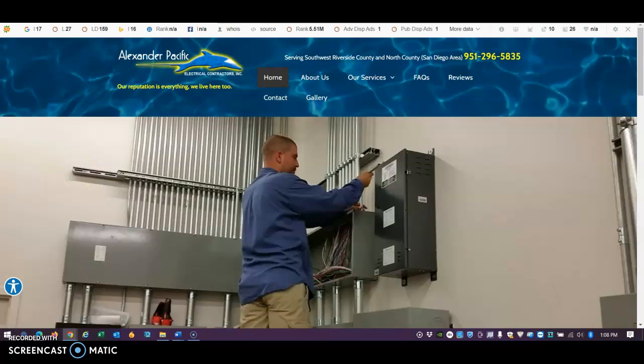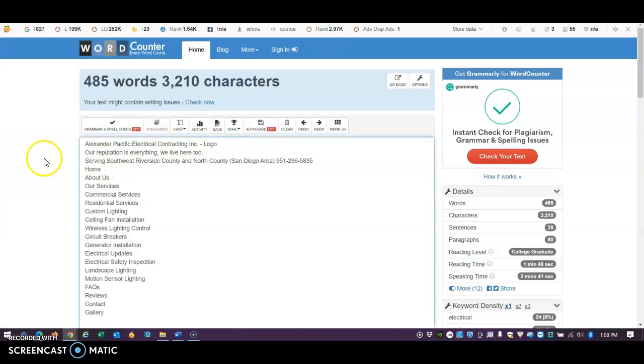I put your website information into this word counter, and right now you're at about 485 words. This is all off of your homepage. So we really need to bring you up another 1,100 words or so to optimize what you can get out of Google for this, and also make sure you have the right keywords in there as well.